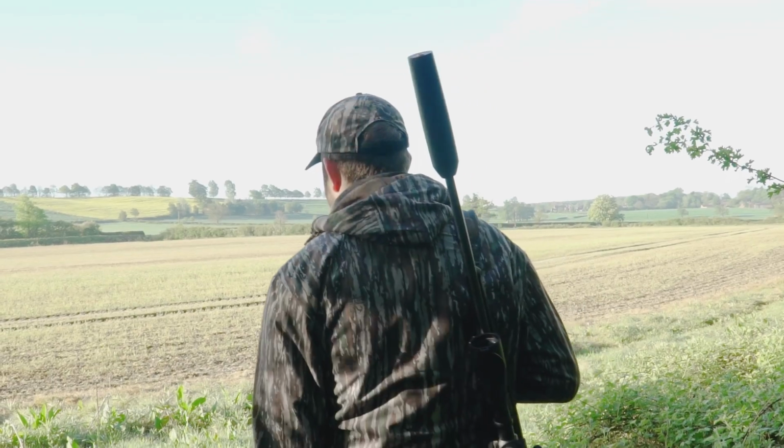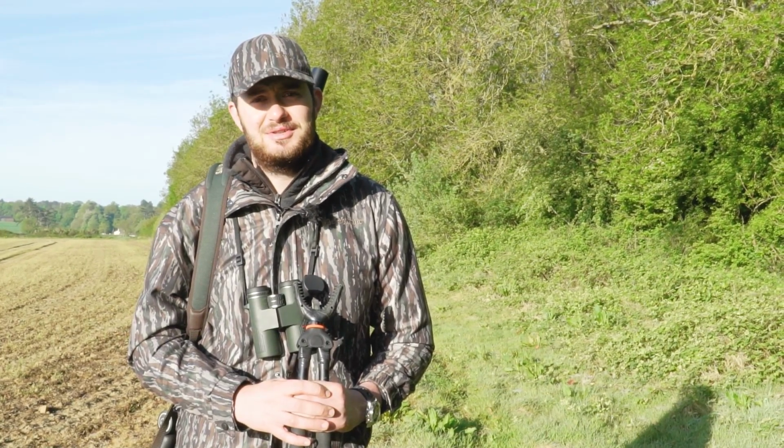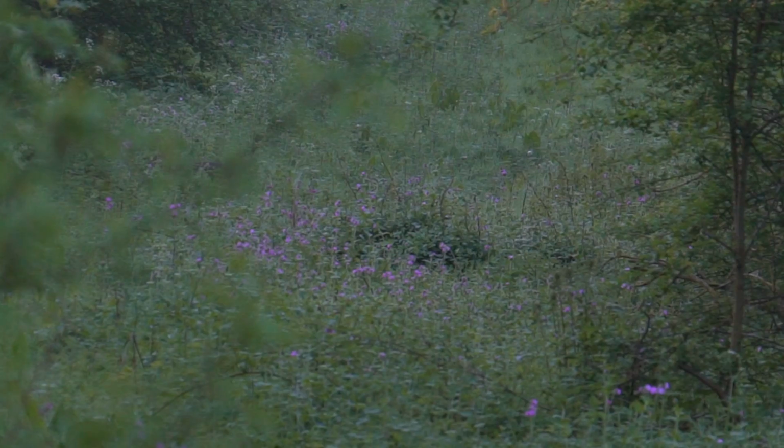So yeah, another beautiful morning out here. Stalked into our high seat, sat there for about 2 hours. Saw one Muntjac doe. I didn't see if there was a follower or not, so I decided not to take the shot because I didn't want to leave an orphaned young.